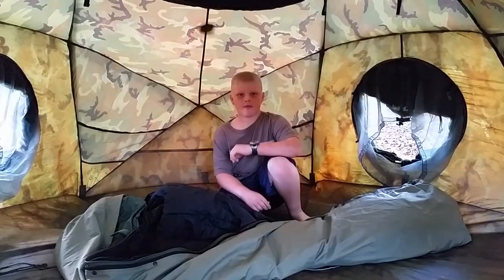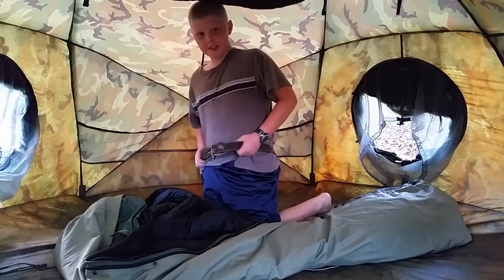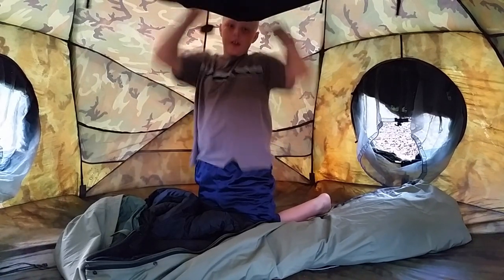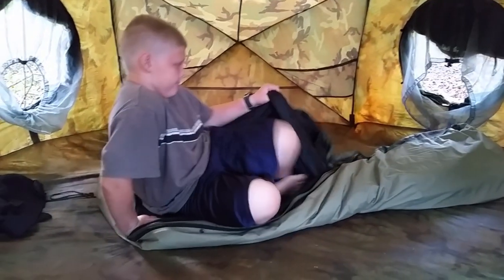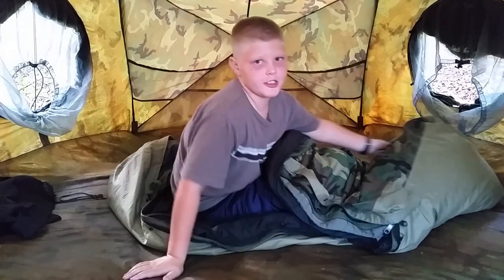Before I get in, please let me take my belt off and put it up here in the gear mesh. Get out of my way. See, already used for the gear mesh. Now I'm going to go ahead and crawl in this thing. This is a beast mode system. Gore-Tex, so this is basically like your emergency shelter.